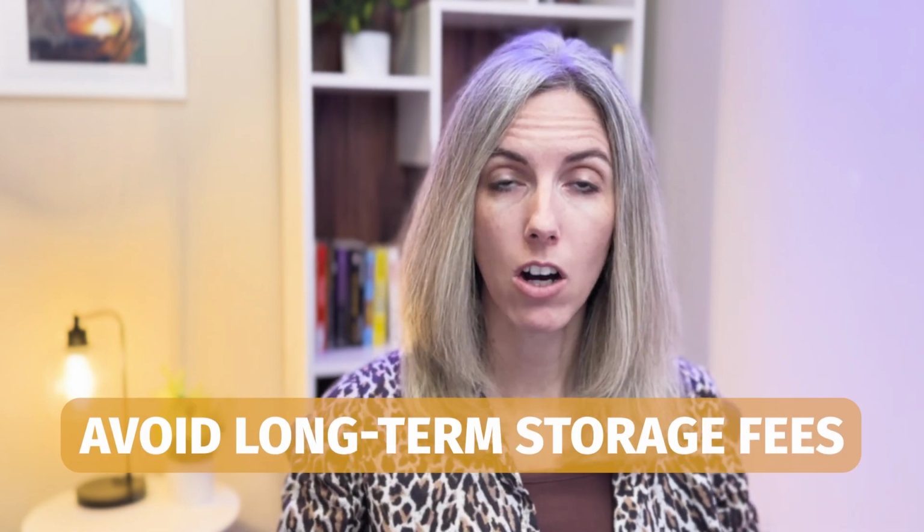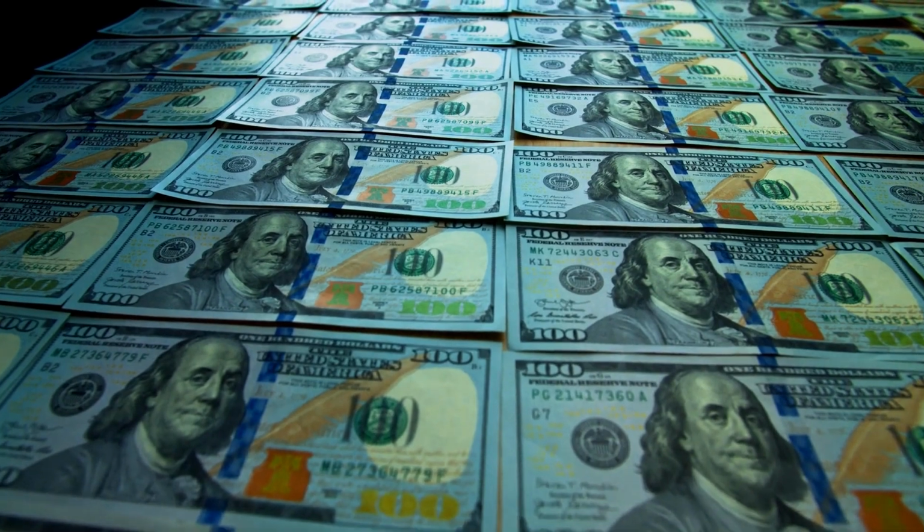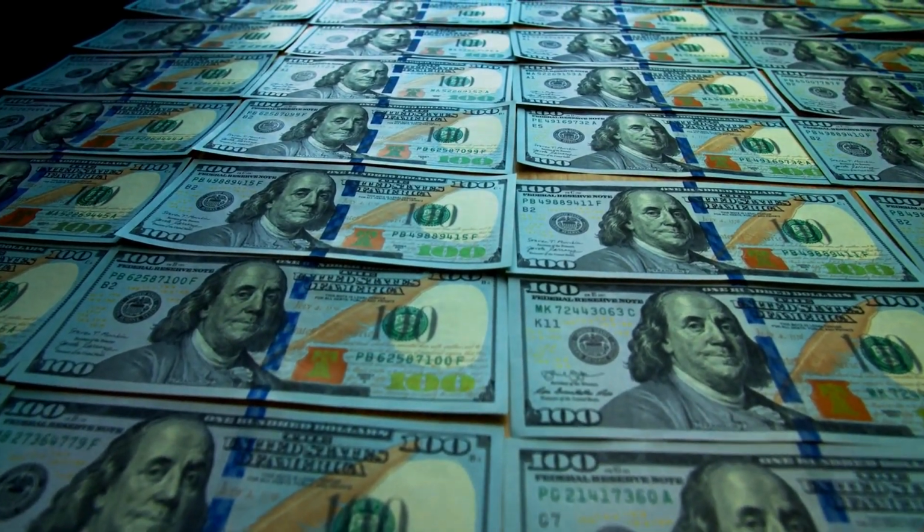You will also want to avoid long-term storage fees. This is something that really can help your profitability. If you're not paying attention to this, this can be costing you a lot of money, and you may not even be aware of it because Amazon will just discreetly pull that from your payments. And unless you have someone really digging into the numbers, you may not even realize how much money every month and every year that you are spending towards long-term storage fees.